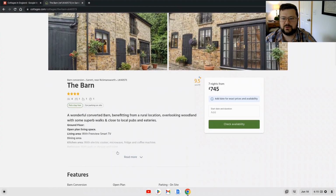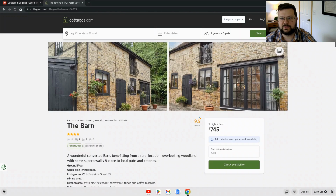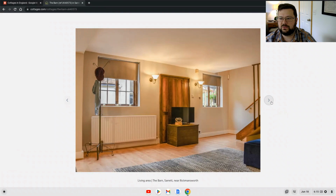I just thought this was a really nifty looking place. It's a barn conversion. There's lots of barn conversions. So this would be 2 double beds, so like friends or a couple where they didn't want to share the same bed. But I just thought it looked really nifty.